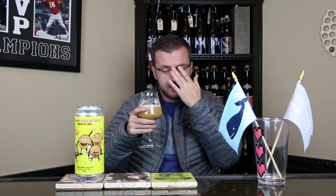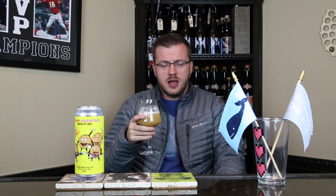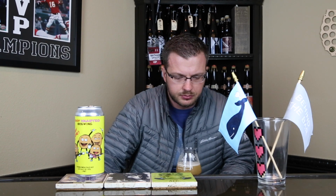Just a juice bomb. It's turbid. It looks like pineapple juice. You would expect it to be like juice. Carbonation's gone now. Good lacing on the glass. Wow, I can't wait to try this. CJ stood in line to get this beer. Thank you, sir, very much. Cheers. Wow.